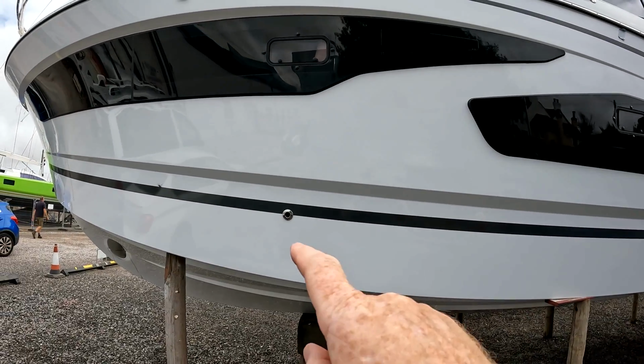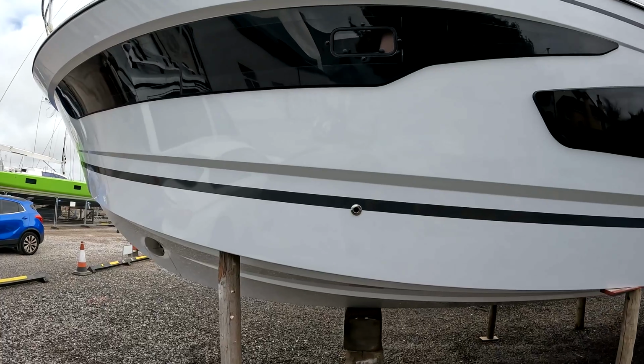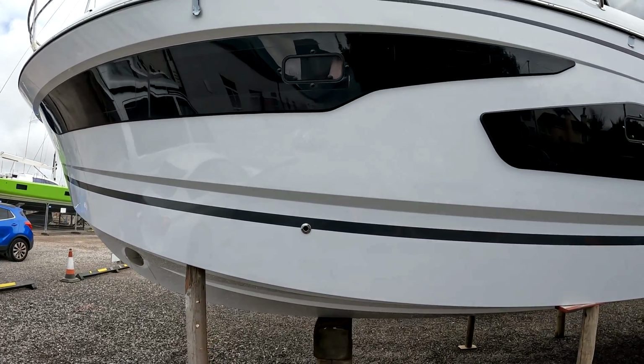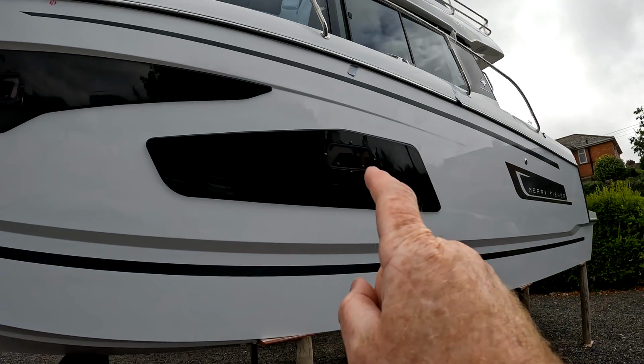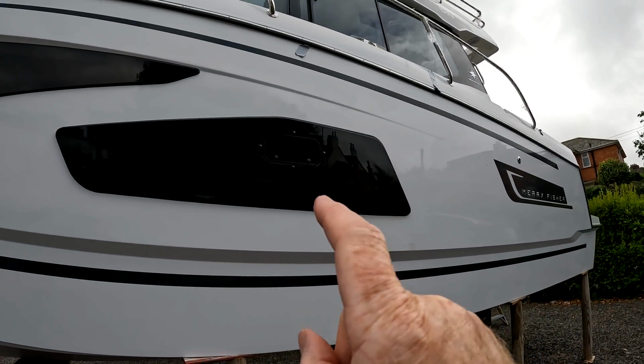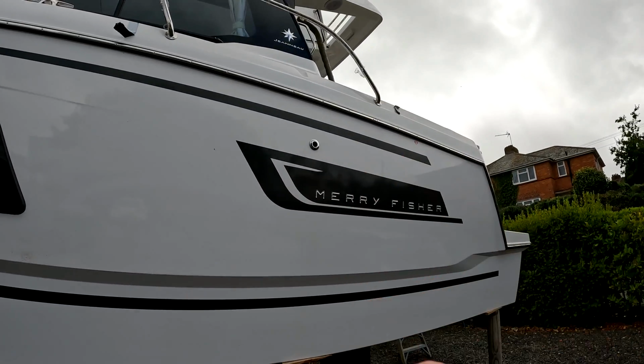Some of your outlets here, little stainless steel fittings on them, drain plugs from sinks inside, from the bathroom inside, some opening windows here of course, here and here. This will be the second cabin, which you'll see when we get into the boat. Exhaust here from the heating.